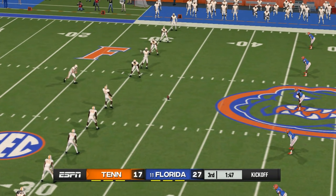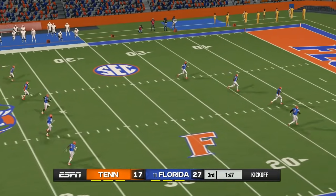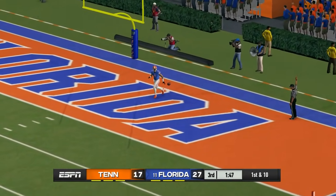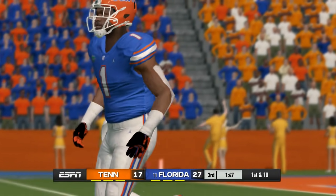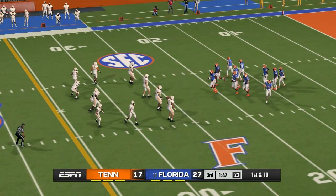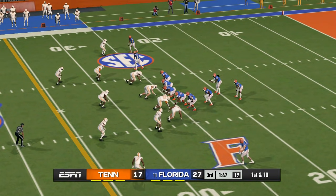The kicker looks like he's ready to kick this one off. He just drills this one. And it goes into the end zone, down for a touchback. And offense is back on the field after running the ball very well on their last drive. This offensive line really opened up some big gaps for the running back last time.